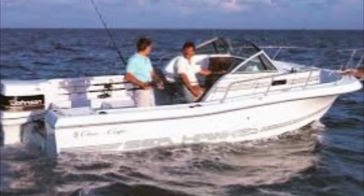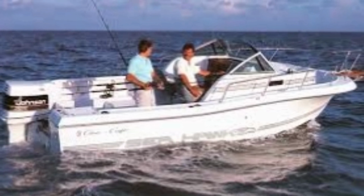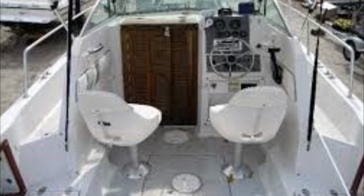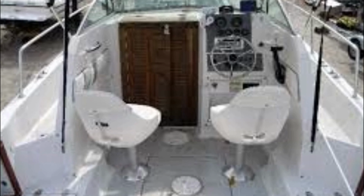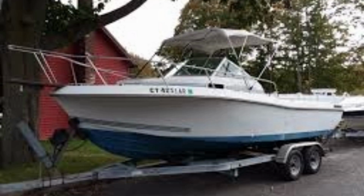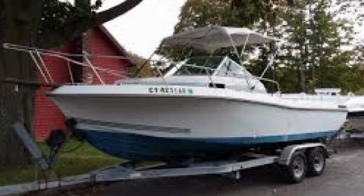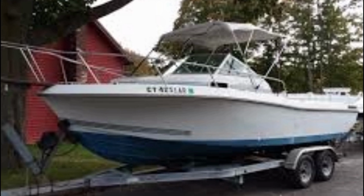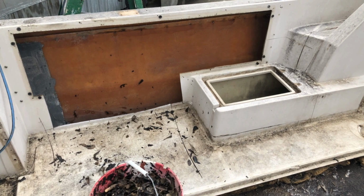So I looked at several more boats, and I ended up with this boat. Not this particular boat. I didn't take any good photos of the boat that I purchased, but it's the same model, the same boat. It's a Chris-Craft 21.5 Seahawk cuddy cabin. It's got a walk-around cabin. It's got a nice hull shape. The price was right. The boat's totally rotten.